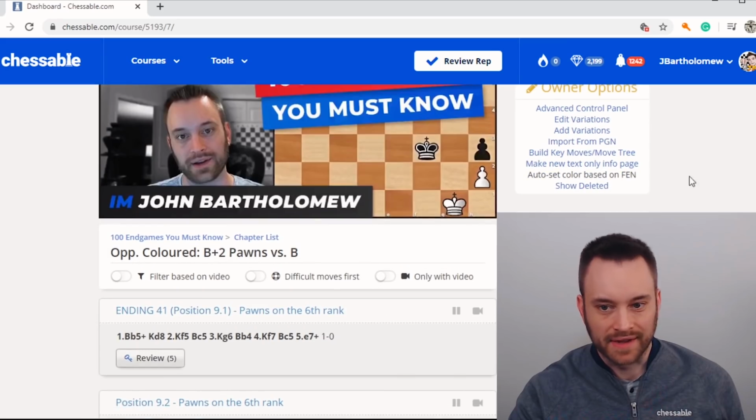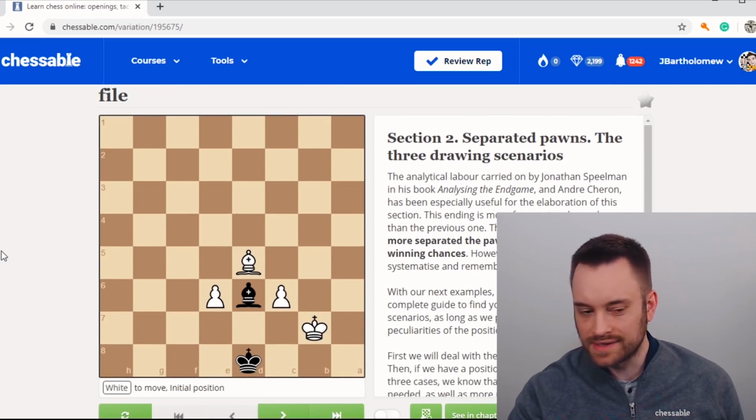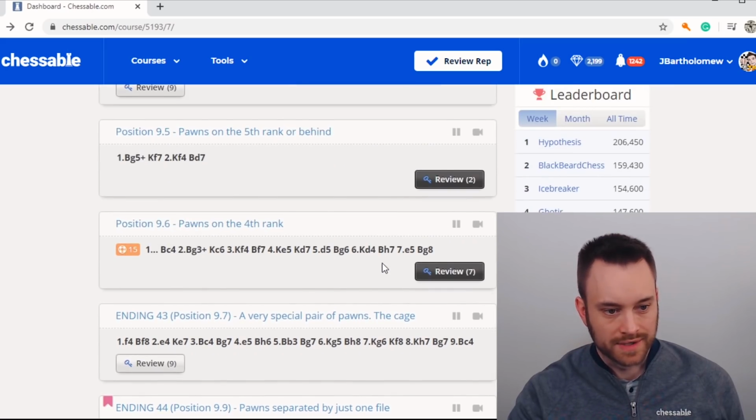I particularly like this set of positions because opposite color bishops do have notorious drawish tendencies, but it's not always the case. This one here in ending 44 is a draw, but there are plenty of positions that you'll absolutely want to know what to do.